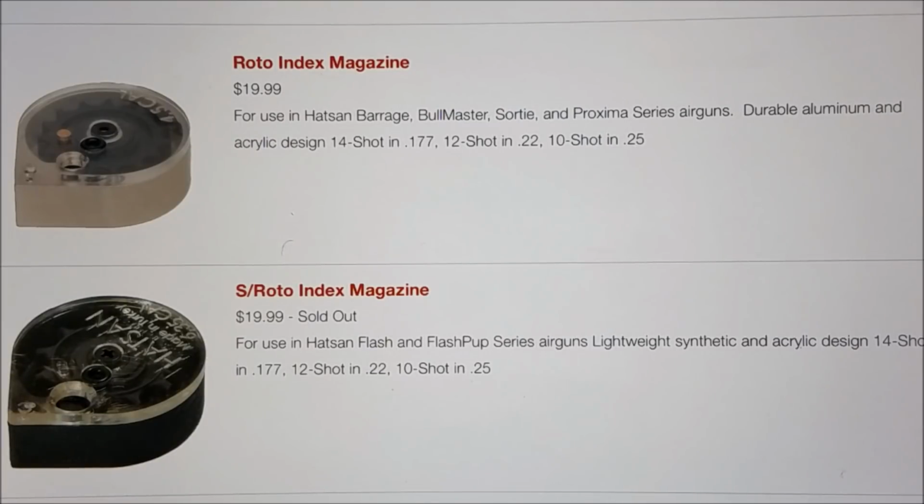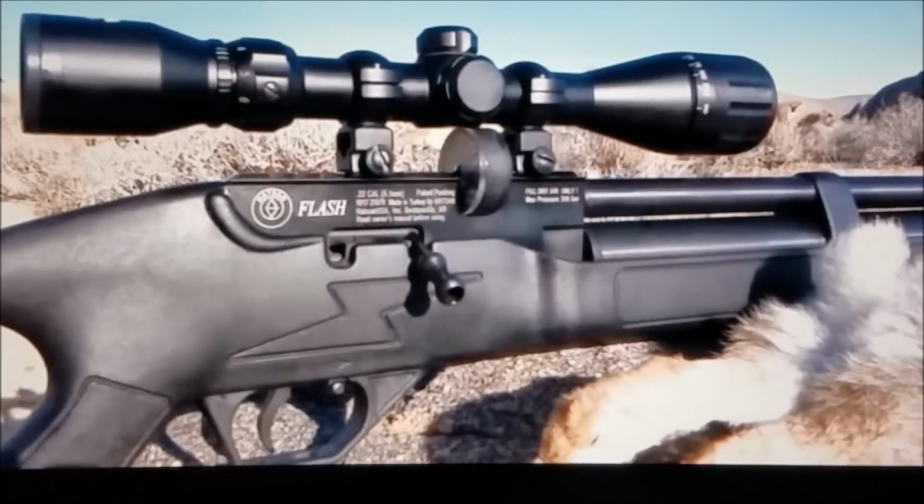I actually have a Hatsan Sortie myself, and I did a review on it if you want to check those out. Got a couple of them on there. Okay, there wasn't a ton of pictures available for the Flash, so you're just going to have to stare at this one for a second while I read off some more of these stats. It's got an anti-knock system that prevents any gas leaking out if the rifle is knocked or bumped.